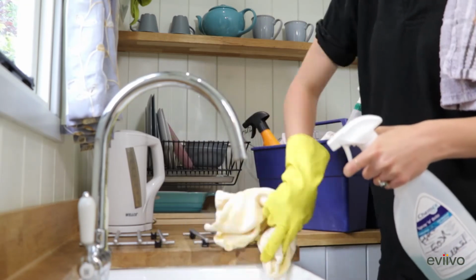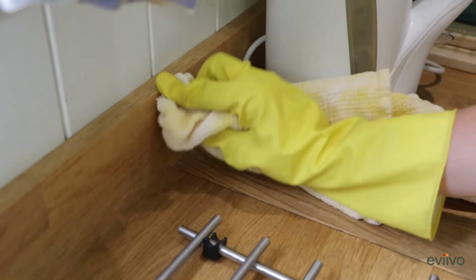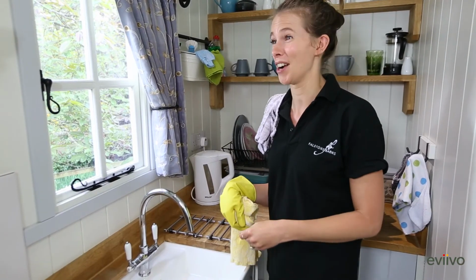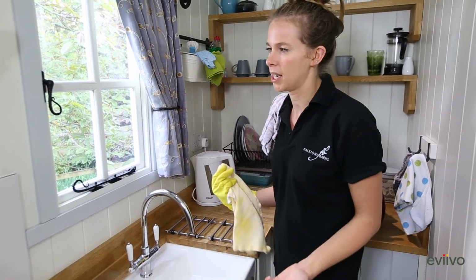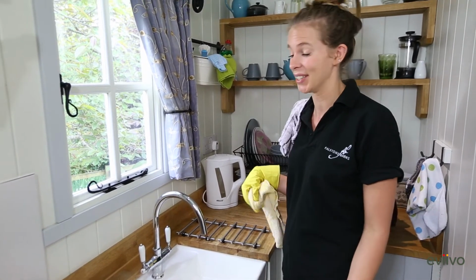I thought it was pretty clean, but Helen came and looked at it and told me I'd missed a few spots. So there's a lot more to think about than you realise. It's like getting in every nook and cranny, invisible dust that you just wouldn't normally see. So yeah, it's a lot to do.